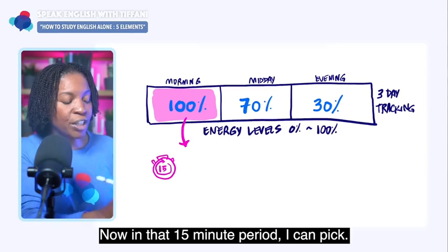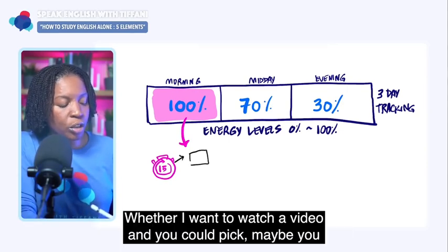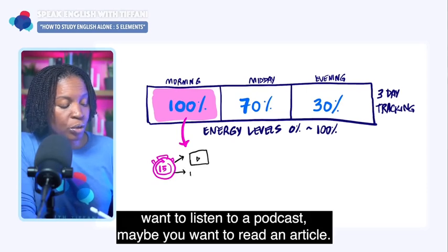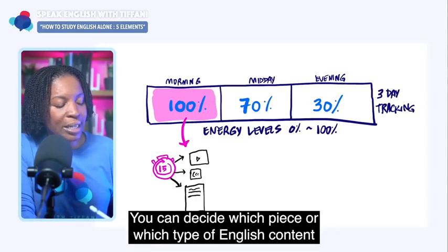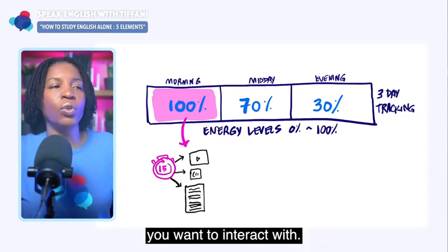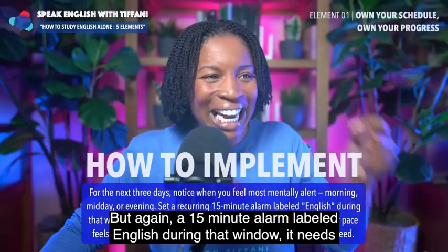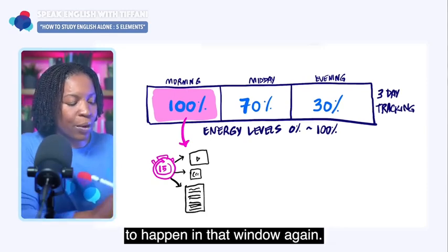Now in that 15-minute period, I can pick whether I want to watch a video. You can pick. Maybe you want to listen to a podcast. Maybe you want to read an article. You can decide which piece or which type of English content you want to interact with. But again, a 15-minute alarm labeled English during that window. It needs to happen in that window.